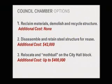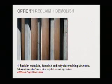So the three options for the council chamber, and this background was in your AIS. Option 1, really focusing on salvage, reclaiming valuable or useful materials from the chamber, demolishing what is remaining, and crediting the value of the recycled steel structure to the project. That would be no additional cost. Option 2, to disassemble and retain the steel structure for future reuse, adaptive reuse, as the city manager mentioned, for an additional cost of about $42,000, and we'll talk about each of these in a little more detail in a moment. And then lastly, the option to relocate and mothball the existing structure on the City Hall block for a cost of up to $400,000 to relocate that in a temporary position.